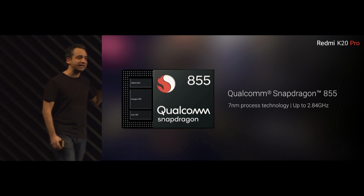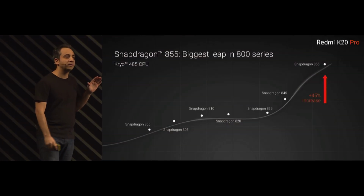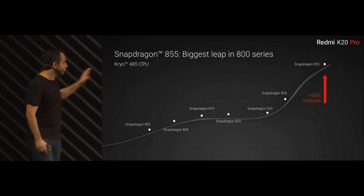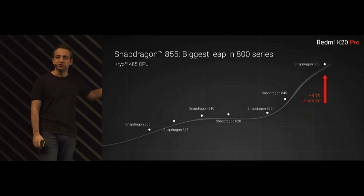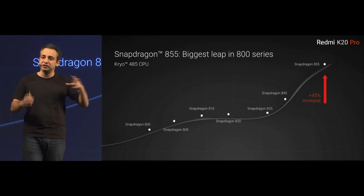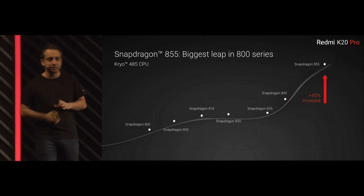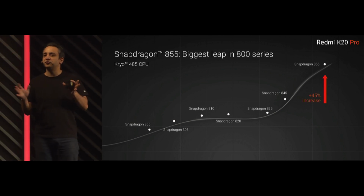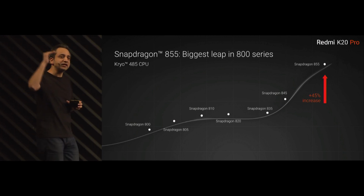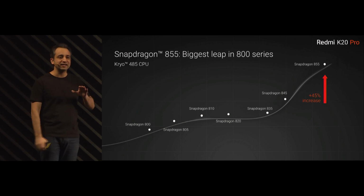It's built on a 7-nanometer technology process, and it's also the biggest leap that Qualcomm has ever taken in terms of performance on a generation perspective. Since starting Snapdragon 800 series back in 2013, they have been making increments, but nothing is as high a jump as the 855 versus 845, a massive 45% jump. Now, a 45% jump might not really seem too much when you look at the lower segments, but to push the absolute high technology, the flagship part, up by 45 is really hard.